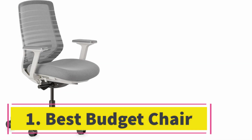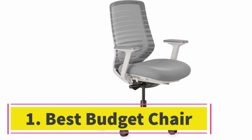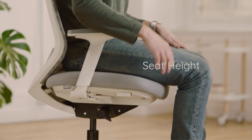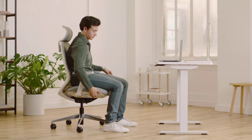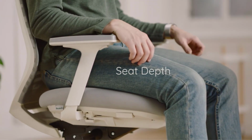Number 1. Best budget chair. The humble Hyken is frequently available for just $170 during big sale events, making it one of the most affordable good options out there. It reclines, has a breathable mesh fabric on the back and seat, and it's sturdy. You even get a headrest and lumbar support.